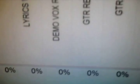Guitars edited. This takes a little longer, as the guitar's arrangement usually grows with the song's development. For me, the number here usually hits around 100% at the end of the process.